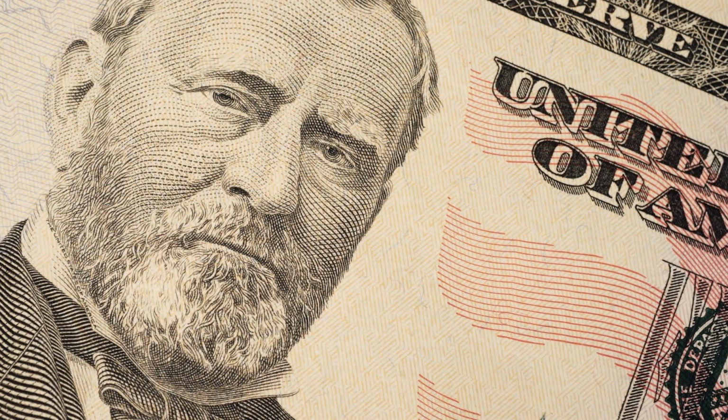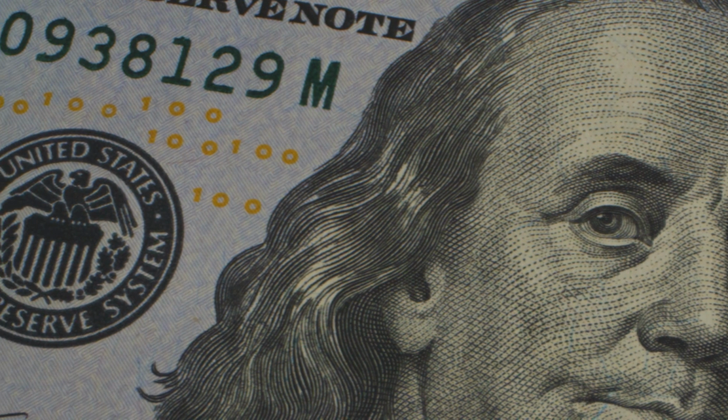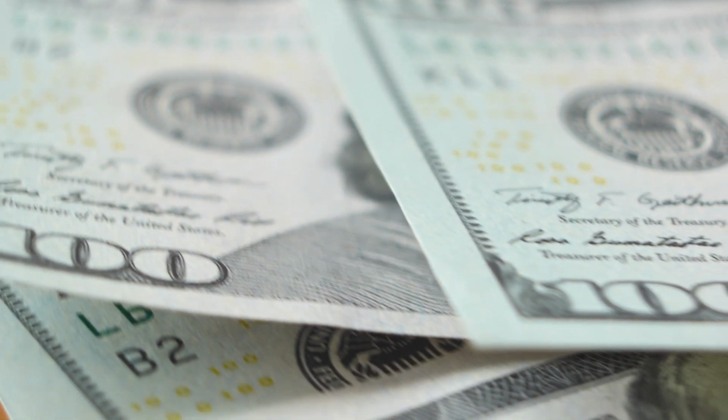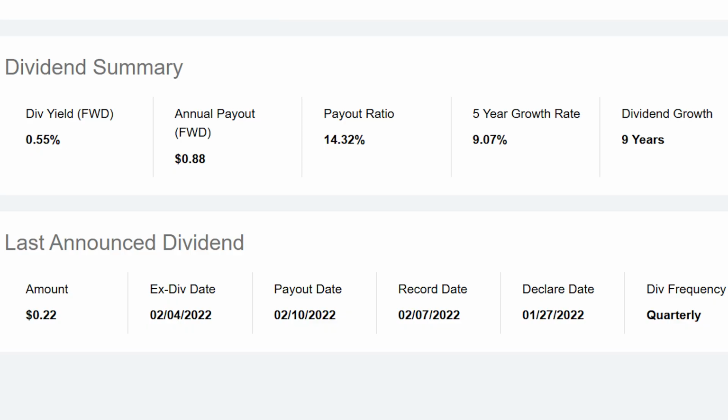And the reason why this is really important here is because collecting $200 a month in options premiums from Apple will give me a $600 quarterly payment from them. Let me explain why this is super important for me. As you can see, Apple right now pays a dividend of 22 cents per share. For me to generate over $600 quarterly in dividend income from Apple, I would need roughly 2,800 shares.